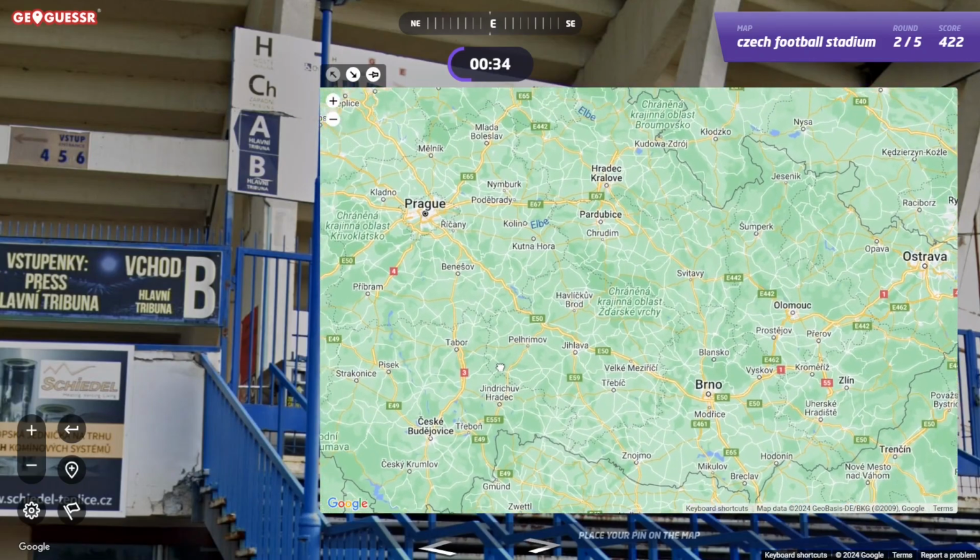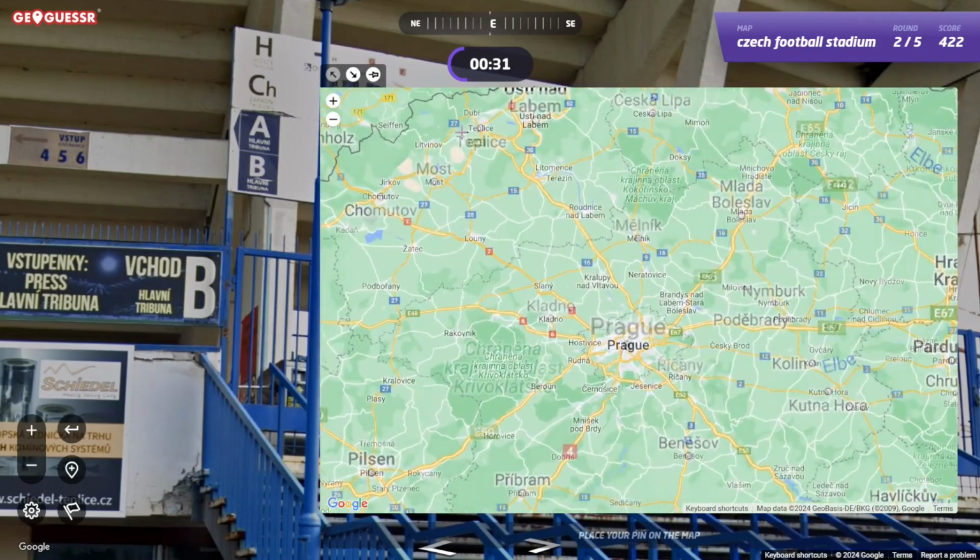I feel like, do I need to zoom in even more? Oh no, it's right here. Nice.